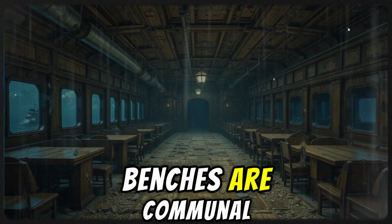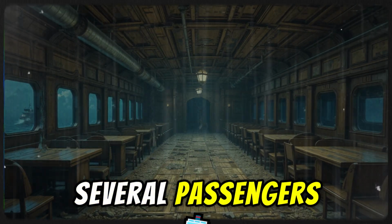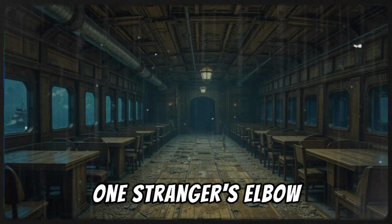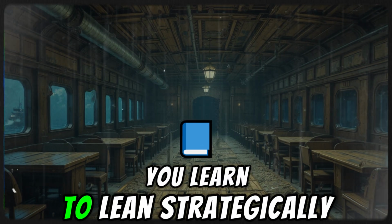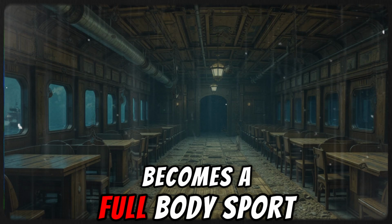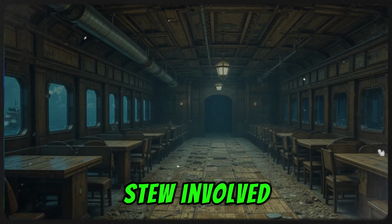The benches are communal, long enough to fit several passengers, narrow enough to guarantee you're always in physical contact with at least one stranger's elbow. You learn to lean strategically, brace your core. Eating becomes a full-body sport, especially when there's stew involved.